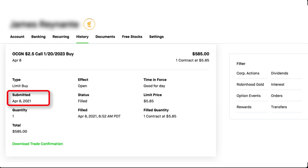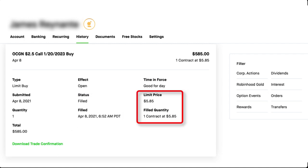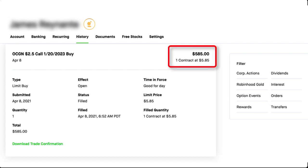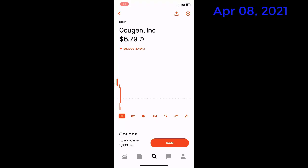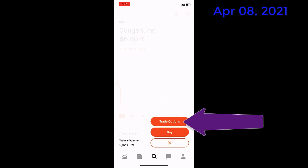I executed this order on April 8th of 2021, and you can see that it was filled at 6:52 in the morning Pacific time. So when I executed this contract, I paid $5.85 per share, so the total cost of this contract was $585. Now I'll walk you through the actual transaction. So the company is Ocugen Incorporated, stock symbol OCGN. So then I picked trade and then trade options.